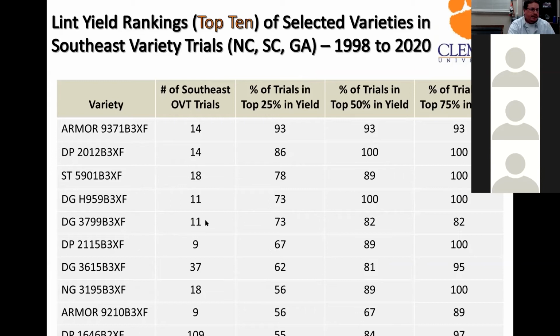This is combined data. You can see the top 10 here, and normally 1646 would be at the top of this list in my tables in years past, but you can see all the new material that was released this year that has done well. One that we had 2 years worth of data on was this 3615. It was in 37 trials, and you can see it's done just as well as 1646.